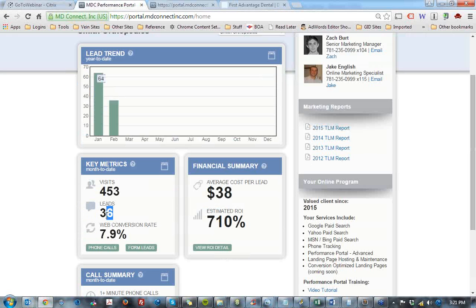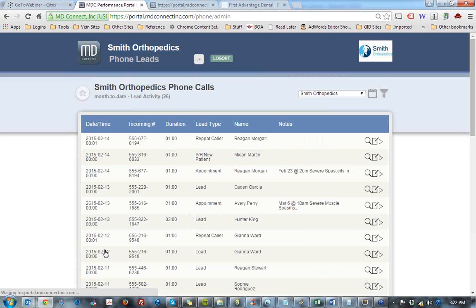Now, we're not counting all phone calls as leads. The lead definition that we're using as a phone call is a unique phone call that is over a minute. And if you click the phone call link here, you can drill in and see that. So this is the phone call screen. This is where you're going to be spending a lot of time listening to calls, seeing what's come in, and annotating these calls.